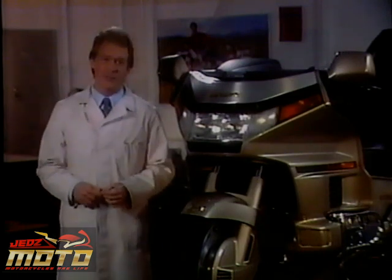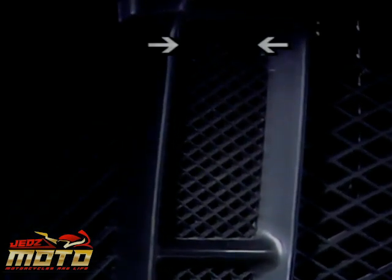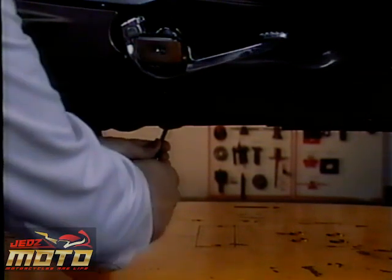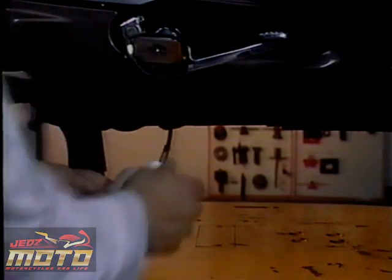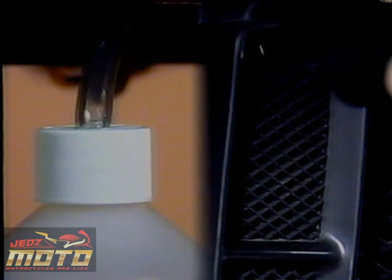Even the GL 1500 has carburetor drain screws. They're accessible through these holes at the center of the radiator grill. Connect an extension hose from the drain hose, here, below the right peg, and run it into an approved fuel container. Carefully probe for the drain screws with a long, flat blade screwdriver. Open each screw a half turn and close them when the bowls are empty.